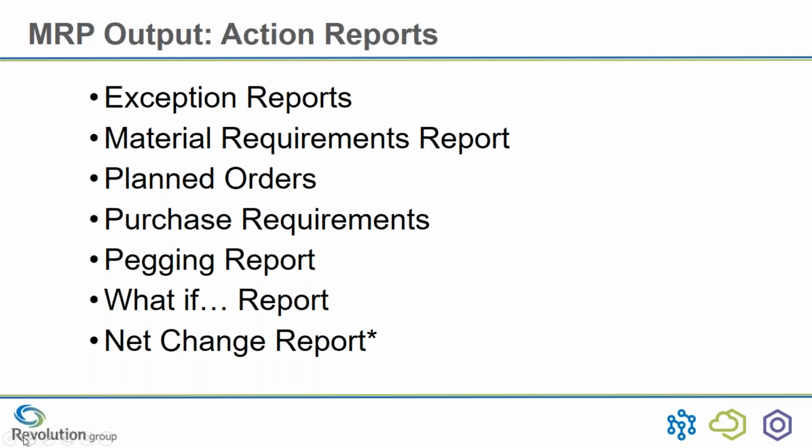The last one, the net change report, that's probably not used anymore because computer time is really cheap now. And back in the olden days, there was a time when you had to buy computer time from a university or a large business because not everybody owned a computer, and the computers were big as a house. And so you need to be very efficient in using that computer time to calculate your MRP.